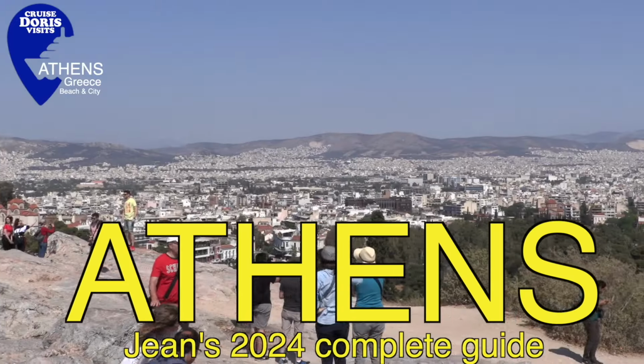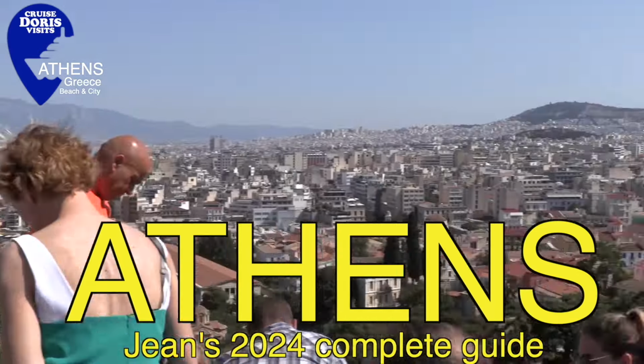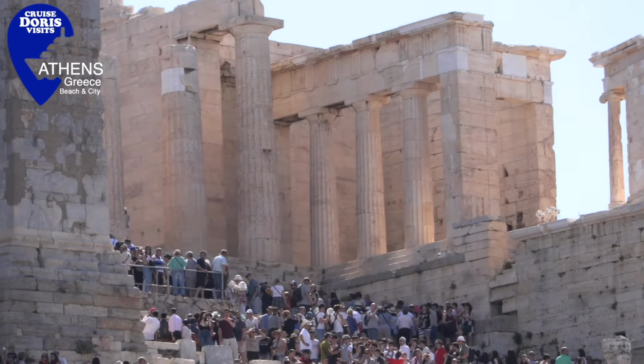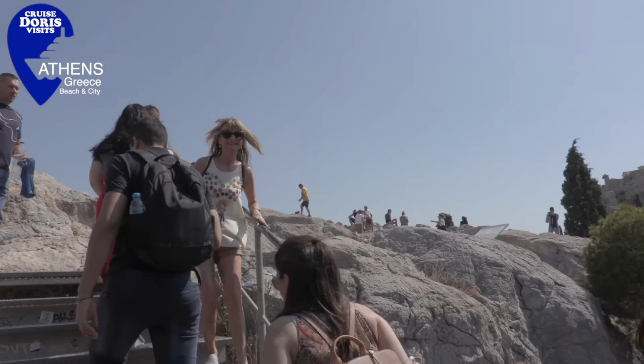So this is the top of Areopagus Hill. It's very slippy to climb, and there's no easy access. If you want to take a picture of the Acropolis, the best place to take it is from the top of this hill, because when you're up there, it'll be very hard to get the whole thing in the frame.